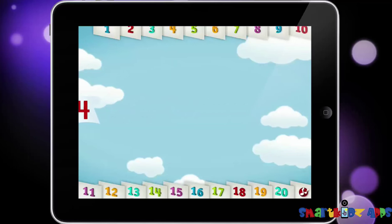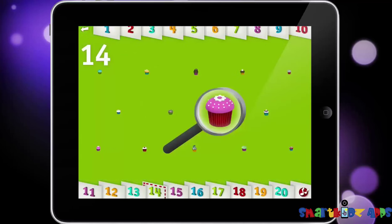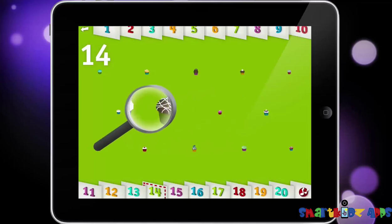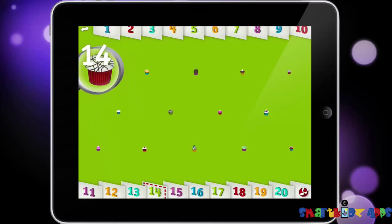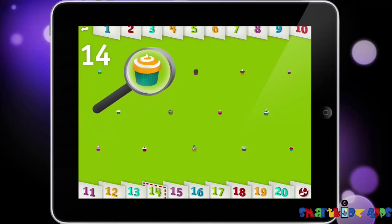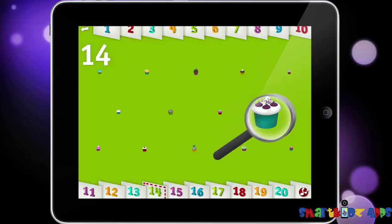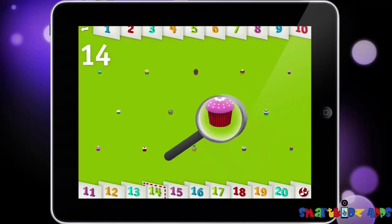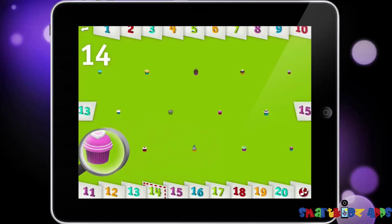Let's count to 14. 1, 2, 3, 4, 5, 6, 7, 8, 9, 10, 11, 12, 13, 14. Take a closer look at these 14 yummy cupcakes. Which cupcake would you eat first?